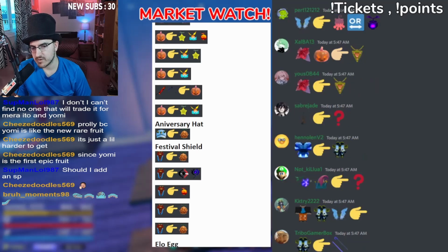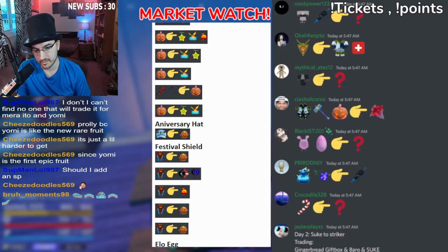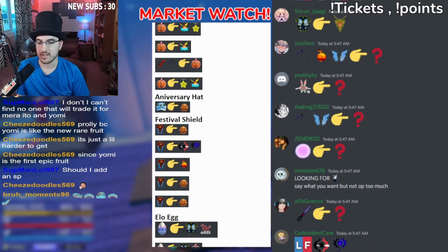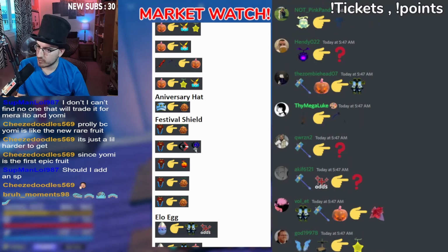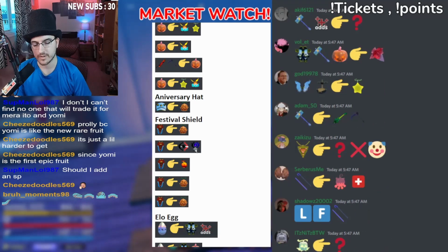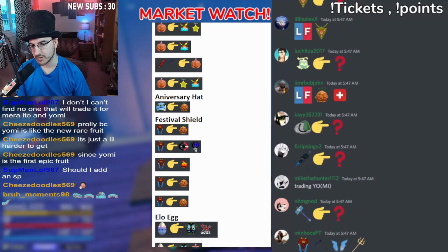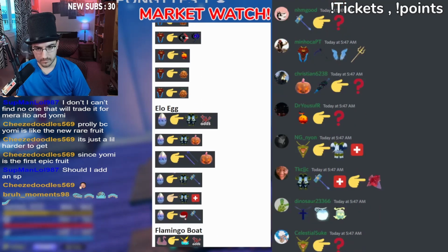Next thing you can see, Anniversary Hat being Mara. I don't believe this for a second. I think it's less than that. I think it's probably a Hiei. Nonetheless, I decided to show you guys that. Shield being both cores, which is Goro, right? So this guy's getting a little bit less value, but he wants both cores, so he's willing to make that trade. But sitting pretty comfortably at Mara.